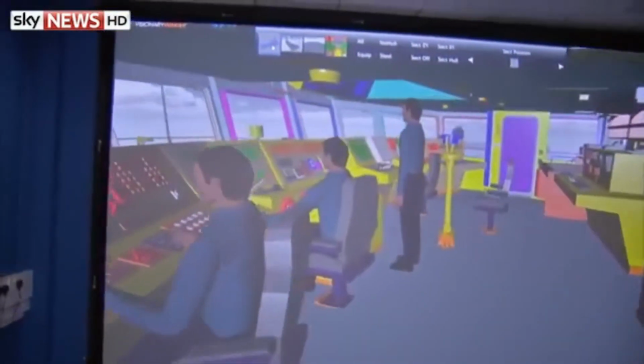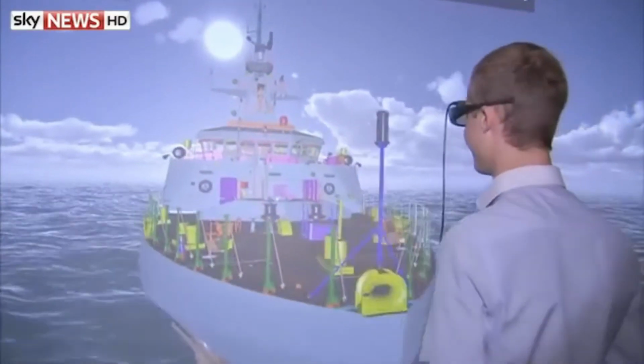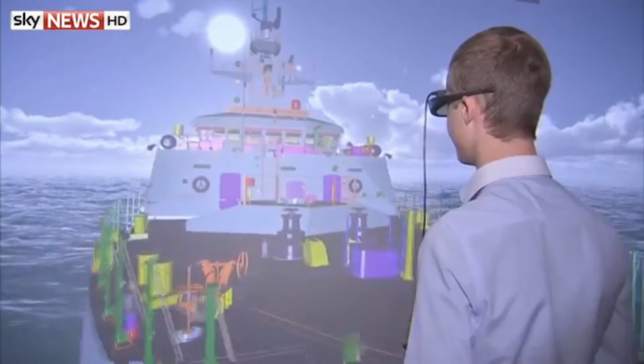It's delivering an absolutely fundamental change in how we're doing our engineering. We're getting in with the customer, our regulator, and we're looking at the design, ironing out any issues that we have now so that we're not taking the ship apart later and then having to rebuild it twice. The company's engineers are using it to design a new range of offshore patrol vessels for the Royal Navy.